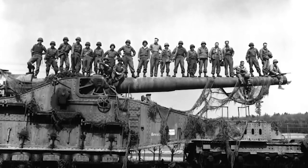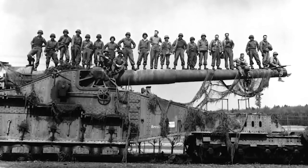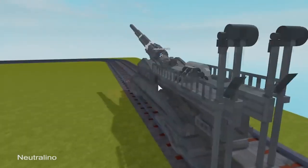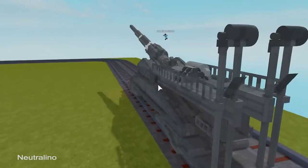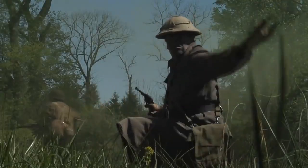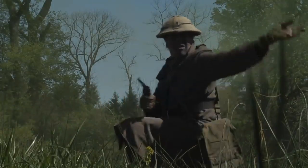The only time it was used effectively, however, was during the Battle of Sevastopol against the Soviet Union. And during this mission, the Gustav successfully destroyed a munitions depot that was hidden 98 feet beneath ground level. The weapon was eventually destroyed by German troops before the end of the Second World War to prevent it from falling into Russian hands. And luckily, no one has ever felt the need to recreate such a weapon since.